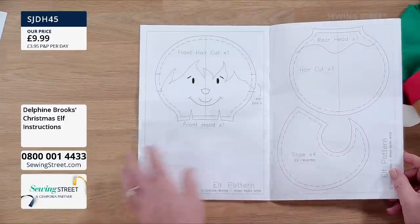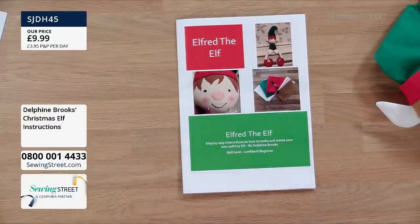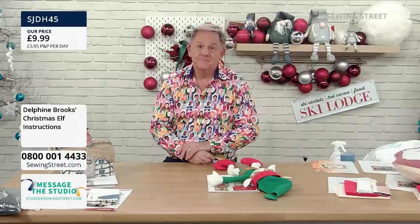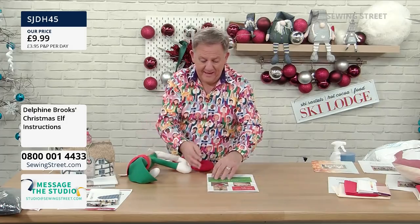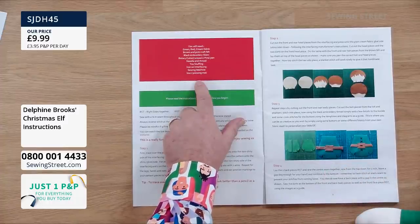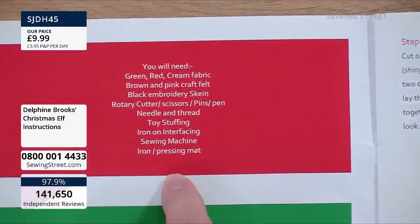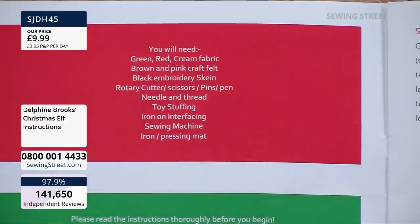Yeah. Anyway. So there you go. £9.99. First time we've offered them on their own. Right, limited now. Limited, flying out. Very, very popular. She even tells you at the beginning here, you'll be able to make this out of your stash. What you need here are green, red, cream fabric, brown, pink craft felt, black embroidery skein, rotary cutter, scissors, pins, pen, needle and thread, toy stuffing, iron-on interfacing, sewing machine, iron and pressing mat.